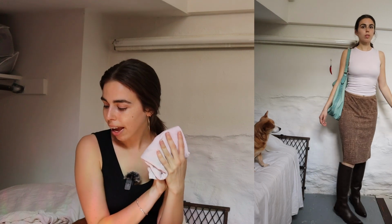And yeah, so I feel like, again, most of these tops are pretty simple, but it's the little rib texture and pale pink color of this one that make it feel really unique and worth having in the little capsule.